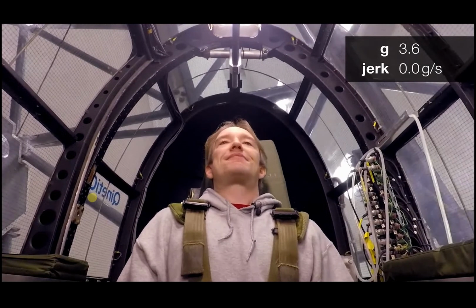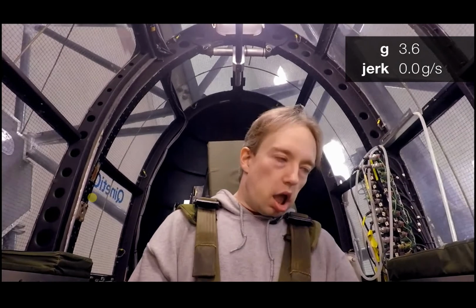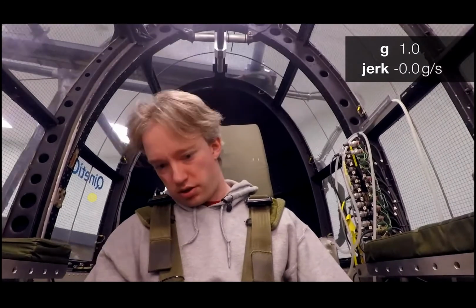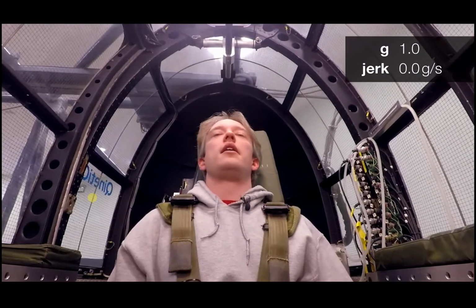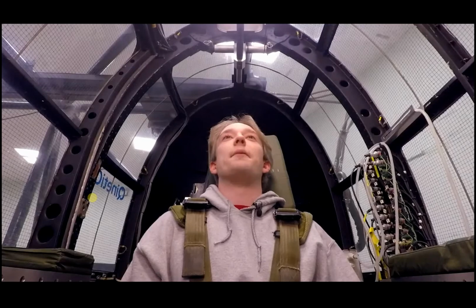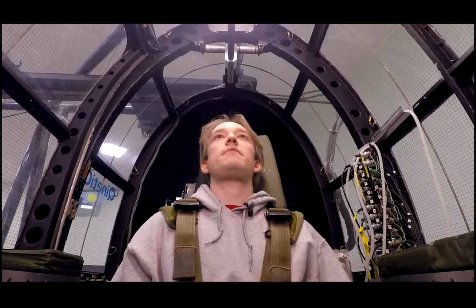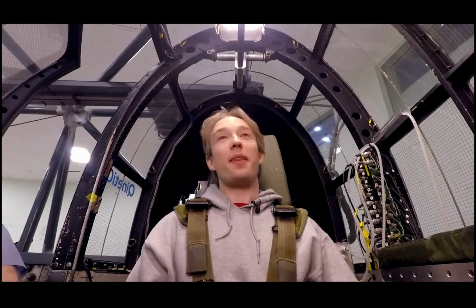So he's trying. Nope. Blimey! I lost everything there. Wow! G-lock in itself is not dangerous, but the real point is when you G-lock, you're flying an aircraft. So if you're not able to fly that aircraft, I'm sure you can appreciate that that is a real problem.